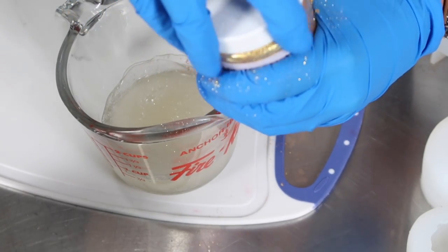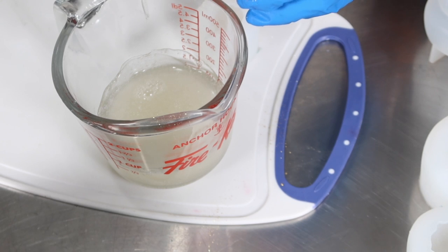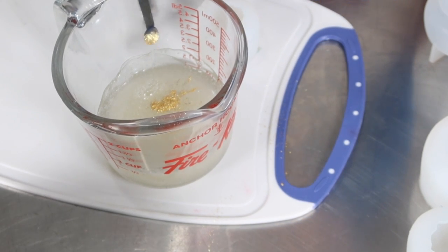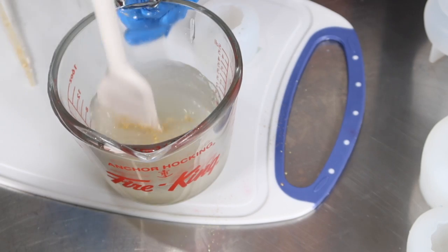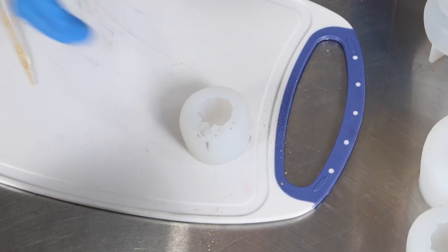Okay, so I have my melted jelly soap here, and I'm gonna add my first color, which is a gold ultra sparkle mica from Brambleberry. Oh, and it just went everywhere. That's nice. Add that to my soap. I'm gonna stir that. Then I'm going to pour that into my mold.